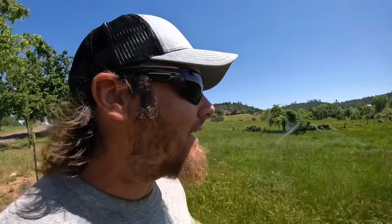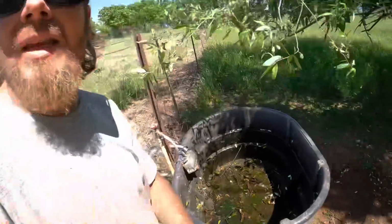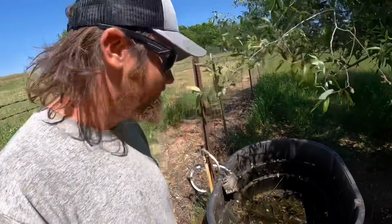They were a little hesitant to get off the trailer, but now that they are, they're in paradise. While they're getting acquainted with the new pasture here, I'm gonna run down and take care of their water, and then we'll go see if we can find them and see how they're doing. Yeah, that doesn't look that great.